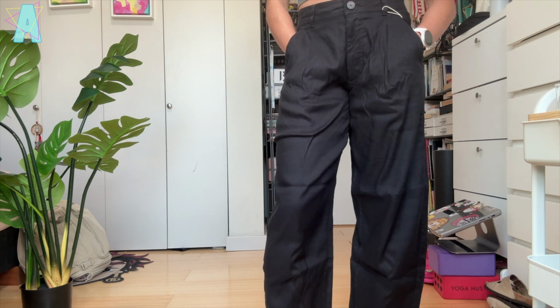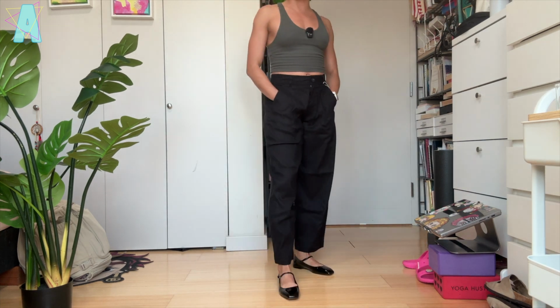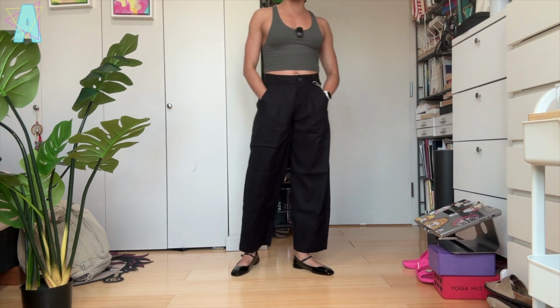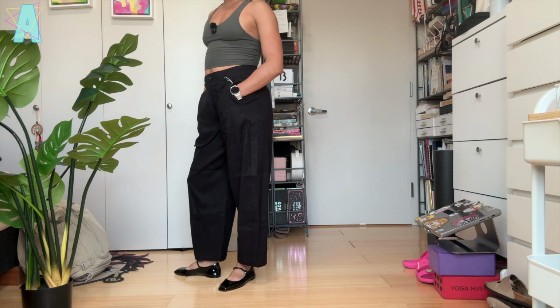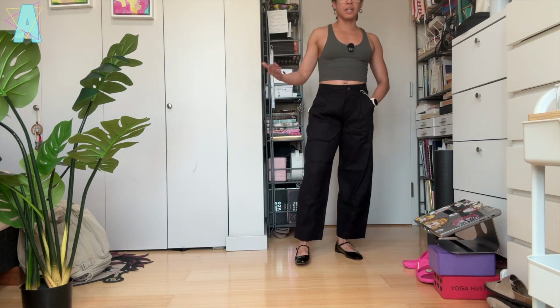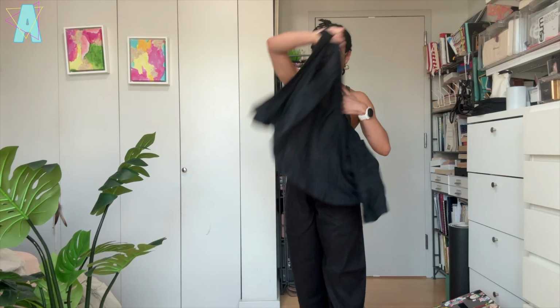We have regular hip pockets, and you see where the pant leg hits around my ankle. I'm 5'5", so I don't need any hemming. And again, I kind of love the casual nature, but because of the style of pant, it's a little bit upscale. And again, I could add on my Athleta short sleeve, and it just kind of pulls everything together.